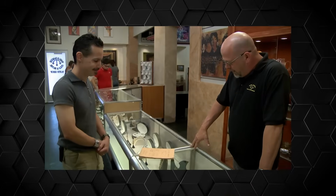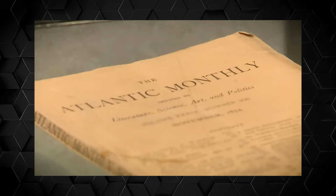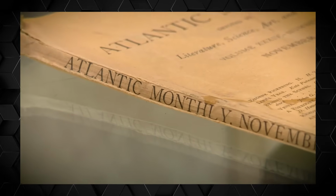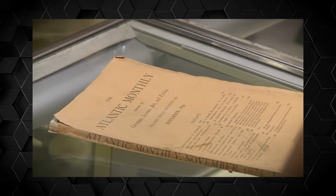Oftentimes, that can get up into thousands easily. A seller comes in, hoping to sell a 19th century magazine containing a Mark Twain short story. A seller comes in holding an old issue of the Atlantic Monthly, a magazine well known to Rick. The seller says it was the first edition of a true story by Mark Twain. Rick's curiosity was instantly aroused.